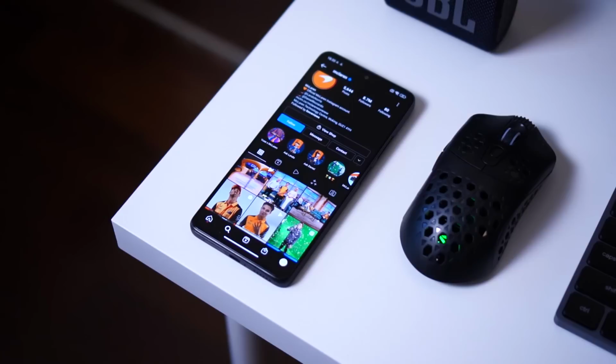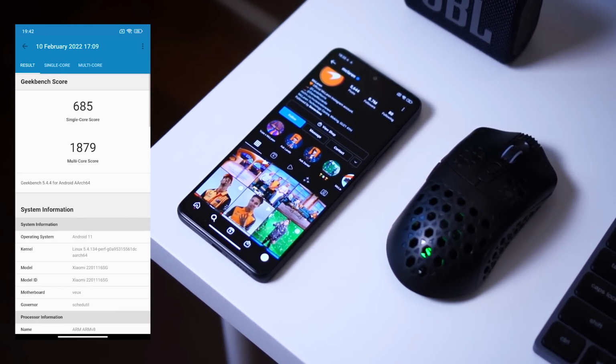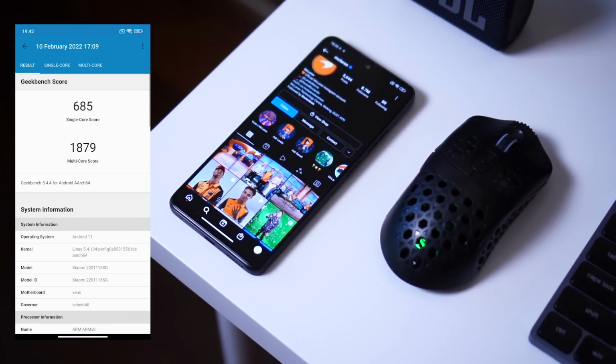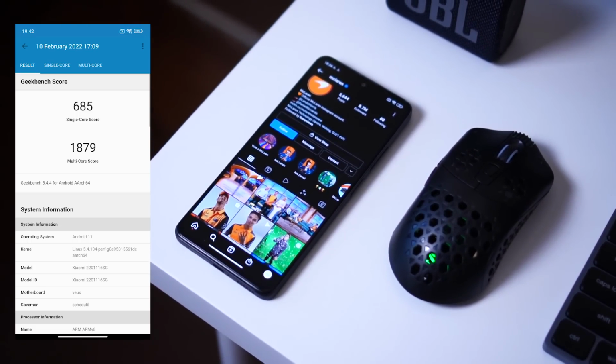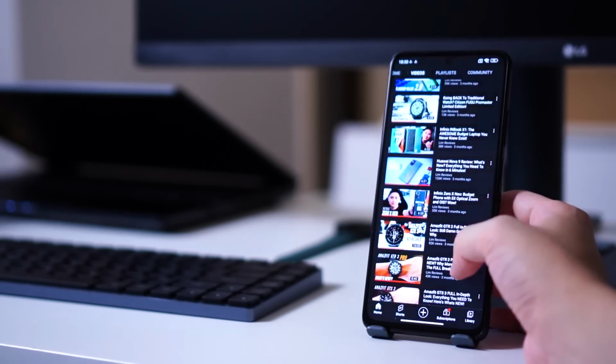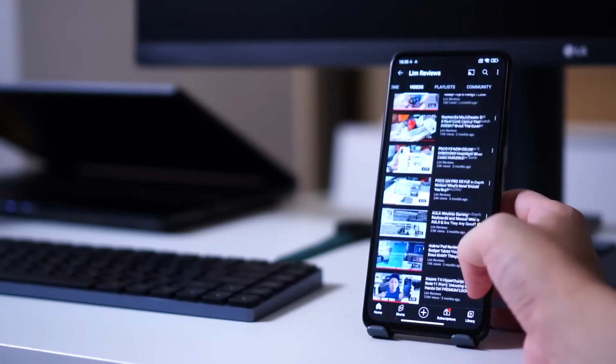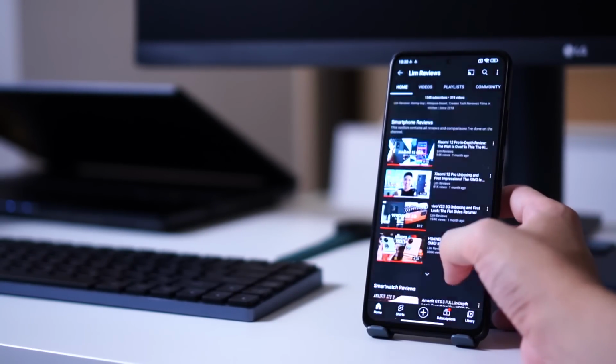Everything is quite basic, but overall, in terms of performance, you can expect to see about a 10% bump in performance compared to the previous Snapdragon 732 from the Redmi Note 10 Pro. So yes, that's in terms of the performance. Overall, on day-to-day use, it should be sufficient for you. The Snapdragon 695 is the highest, I would say, at the moment for the Snapdragon 600 series.